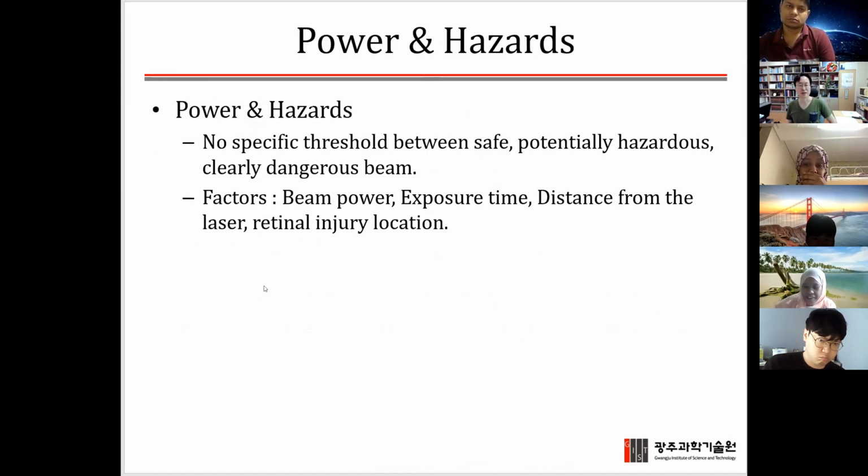So there is no specific threshold between a safe and a potentially hazardous or clearly dangerous beam. Whether the laser will cause a hazard depends on the beam power, how long the laser will be on, the distance between the laser source and the target, and whether the laser is coming into your eye or not.